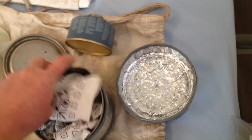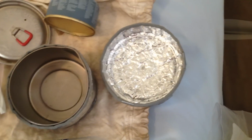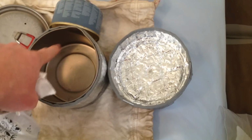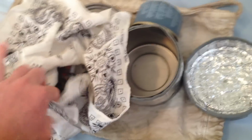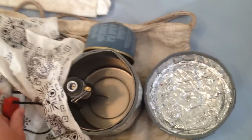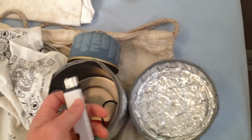I have an MSR Titan titanium kettle. If I can get it out, I'll just leave that in there. It was great, a perfect size for a hiker if you actually want to cook in it. I mostly did freezer bag cooking, but on the rare occasion that I did actually put food in here, it had enough room, and it was great. Inside I had a bandana that I used to dampen the noise of things clanging around in there, and in the bandana I had an MSR Pocket Rocket, another sparker, and a lighter.